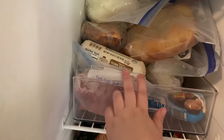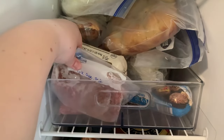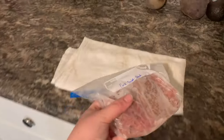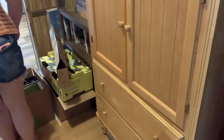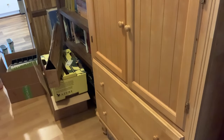Here you'll see I'm just looking for meat that I want to thaw out tonight. I don't meal plan typically unless we're having guests over, so I was just looking to see what sounded good, and this is pork cube steak. If you fry this up, it tastes just like chicken fried steak. It's really good. And I'm just setting that out to thaw.